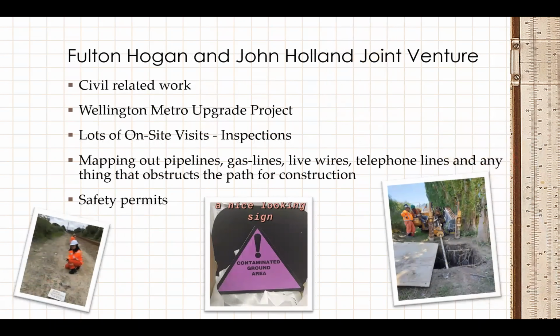My first internship was at Fulton Hogan and John Holland. It was more civil related work, but there were also some mechanical aspects to it. This was down in Upper Hutt, which was really cool because it was like a holiday, but also working. This was on the Wellington Metro upgrade project, on the railway lines from Upper Hutt down to Wellington. This involved a lot of on-site visits and inspections of what had already been done by the construction workers. I checked over things, made sure everything was safe and properly done, and if not, reported it.